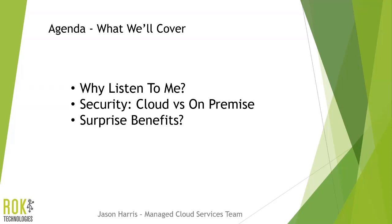And then probably, I'd say my favorite, and these are some of the really surprise benefits to having a secure cloud environment that you may not have thought about before. And then lastly, I'm going to give you some quick tips, some quick takeaways on how you can make the case for perhaps moving to or securing your existing cloud-based GIS.